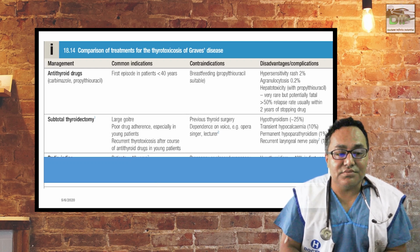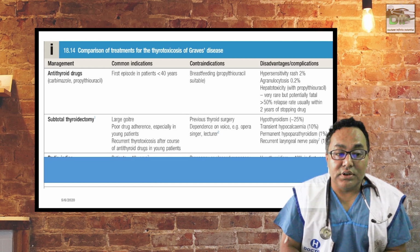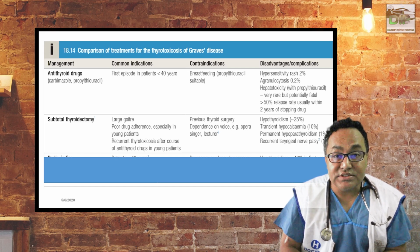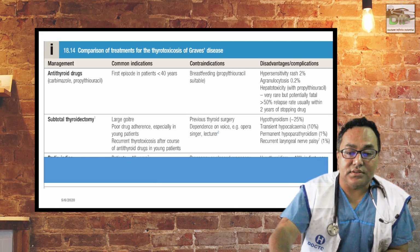So what are the disadvantages of subtotal thyroidectomy? They can have hypothyroidism in 25%. Along with the thyroid gland, the parathyroid gland might be removed, so they can have transient hypocalcemia, or they can have hypoparathyroidism and recurrent laryngeal palsy.